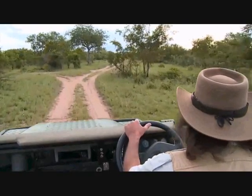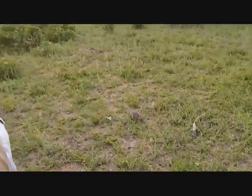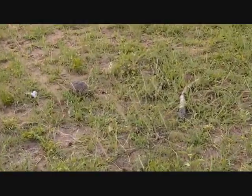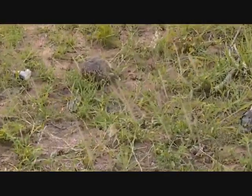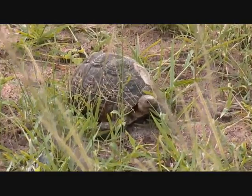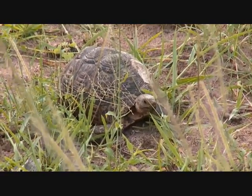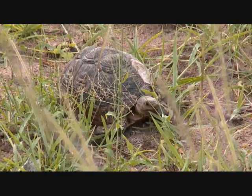Oh, look, here's a reptile. Hello, reptile. This is hundreds of millions of years old, this animal. Also eats impala. Also eats impala in its dreams. This is a herbivore. This is a leopard tortoise.